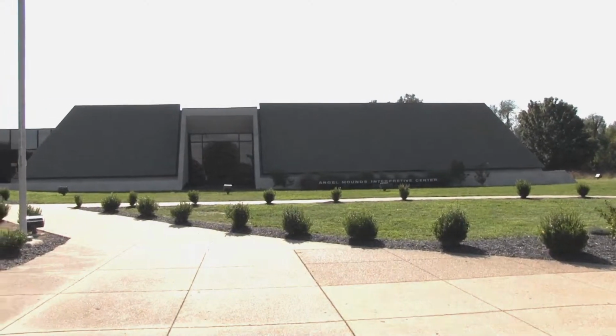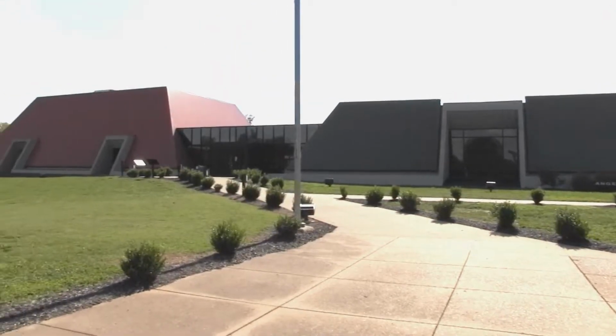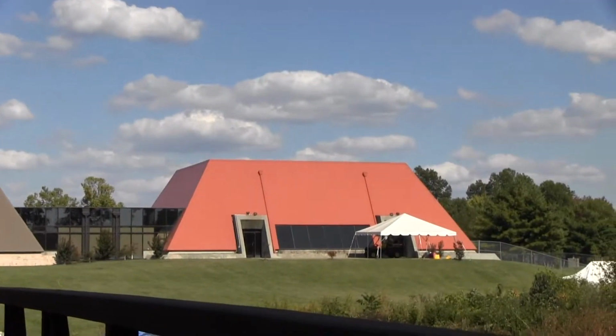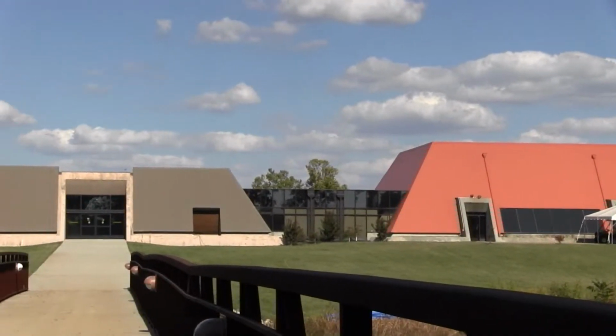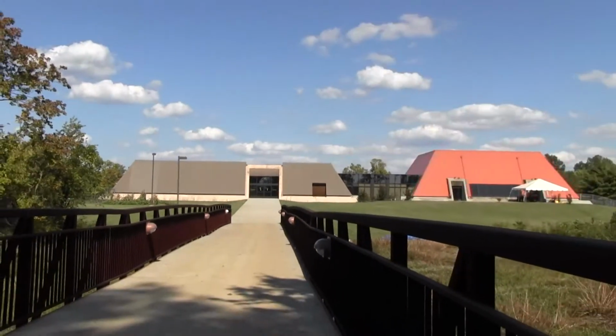Angel Mounds. It is 8 miles southeast of Evansville, and it is one of 16 historic sites and museums in Indiana. This historic national monument has been here for over 1,000 years. In 1964, it was designated a National Historic Landmark.